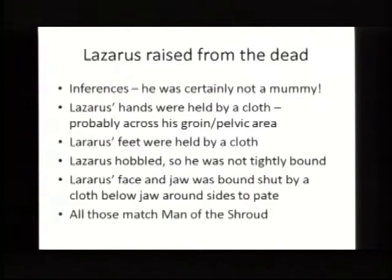Lazarus' face was bound shut. Now, how is he bound? The cloth goes around the chin and up over the pate, so it's held together and holds the jaw closed. All those match the man on the shroud, which is very, very unusual.